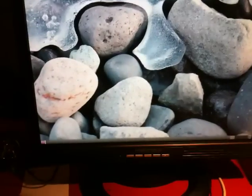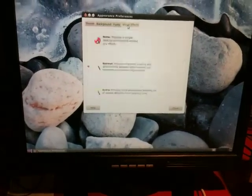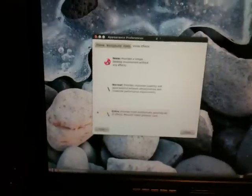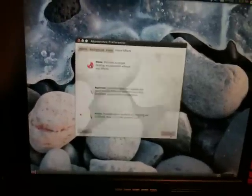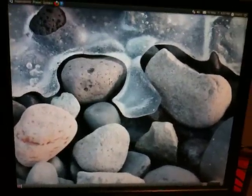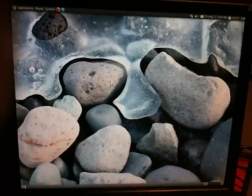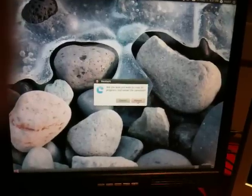Do I have wobbly windows enabled? I forget. Let's check it out. Put it on extra. Yay. Woo! I'll tell you, when I go into an operating system that doesn't have wobbly windows, it doesn't feel quite the same. They should really introduce Compiz Fusion to every operating system, in some form or another. So let's restart and go into Windows to show you what that looks like.